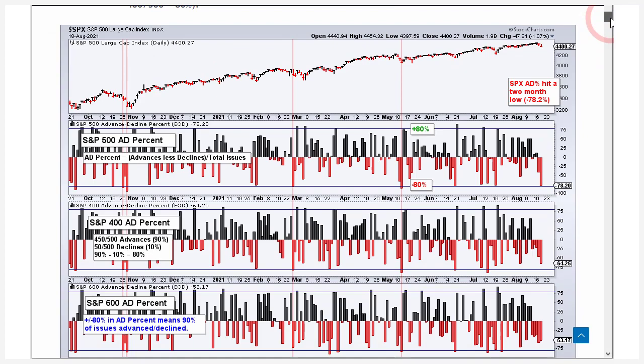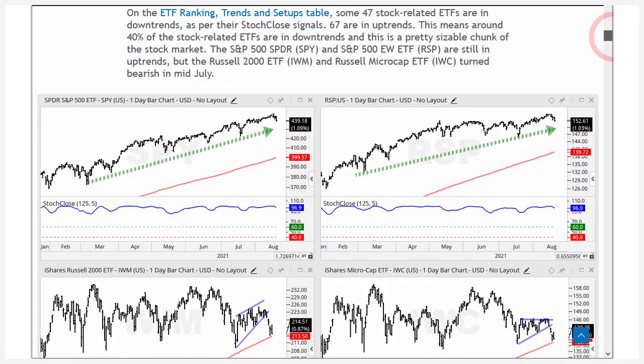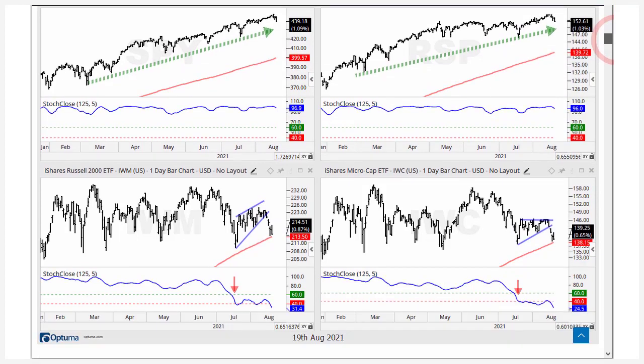Here I was looking at AD% and breadth. And then I was looking at the number of stocks that were in uptrends versus downtrends. And there we can see large caps and RSP in uptrends, and IWM and microcaps in downtrends because of the Stoke close. And I also keep track of these Stoke close signals for trend following strategies.